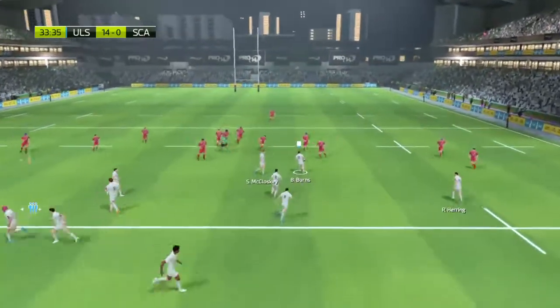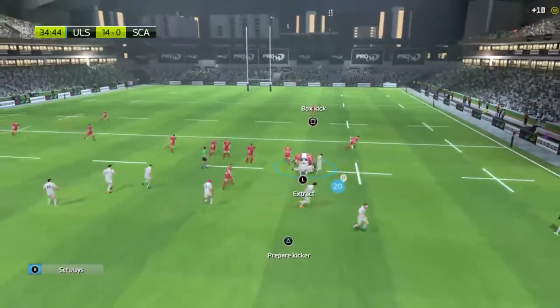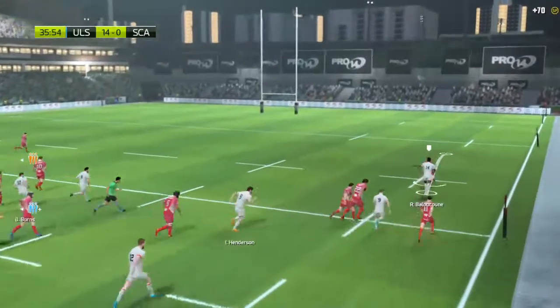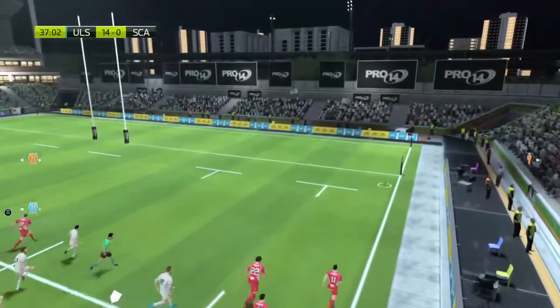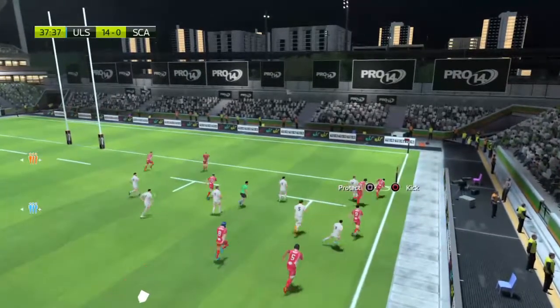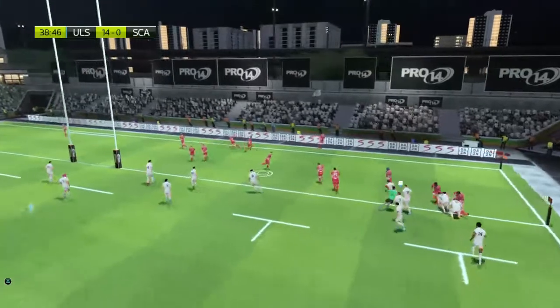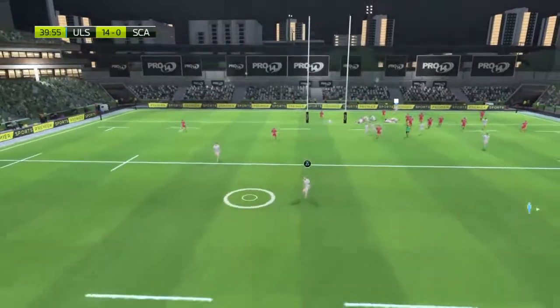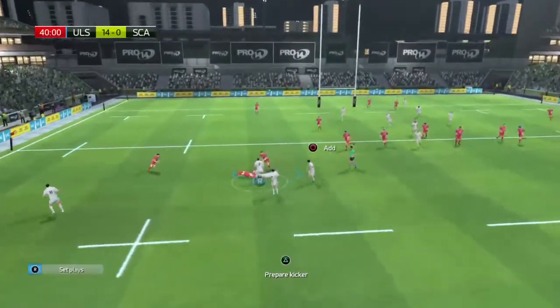Recovered by Burns. He sidesteps the tackle. And the attack leads to a ruck. Might be worth spreading it to the wing. It's a ruck for Scarlets. Parks. We're just waiting for the referee's whistle to bring this half to an end now. There's a ruck being created.